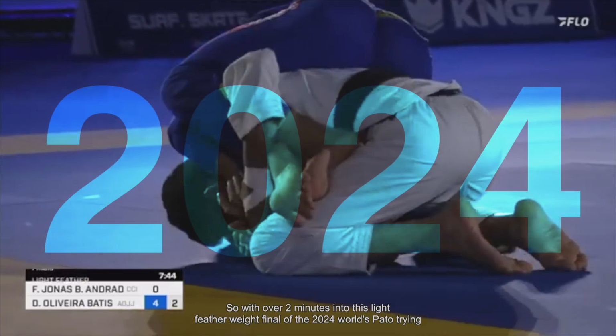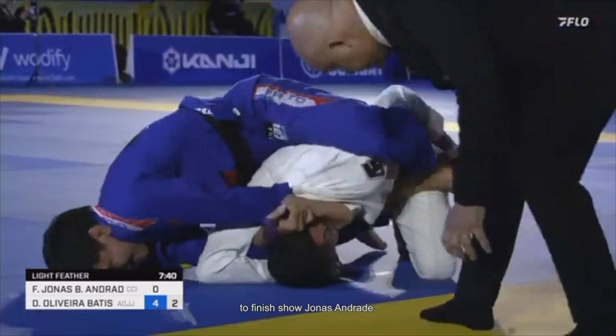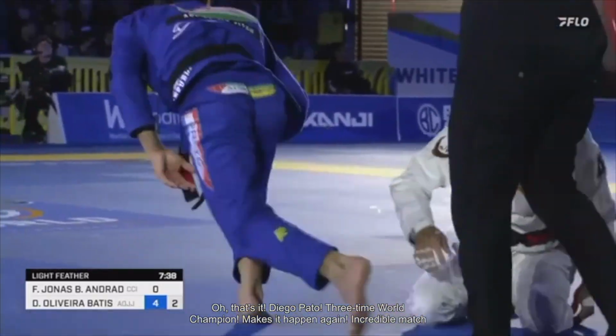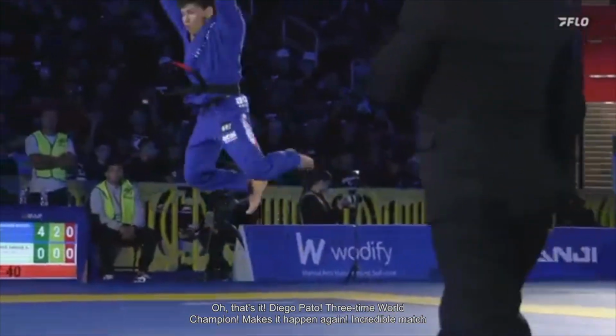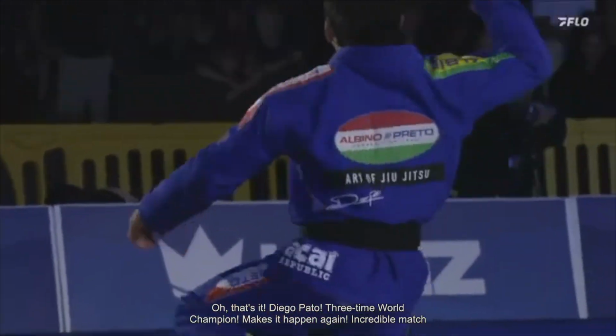It's over 2 minutes into the light featherweight final for 2024 Worlds. Pato trying to finish Jonas Andrade. Oh, and now that's it! The tap. Diego Pato, 3-time world champion. Makes it happen again. Incredible match for Diego Pato.